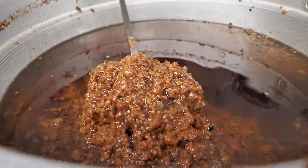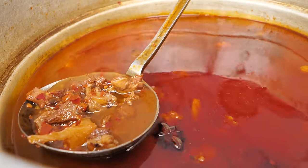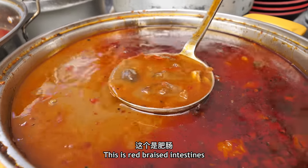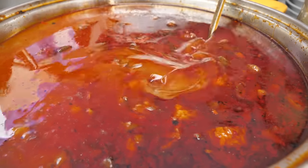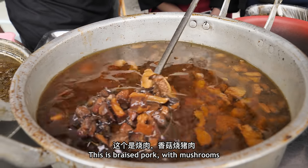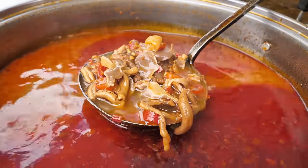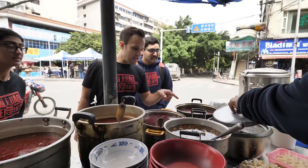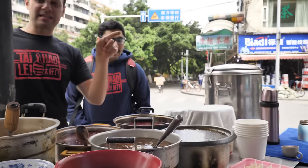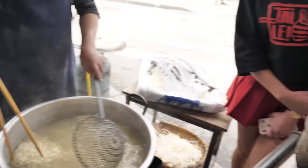So we've got ground pork sauce. This is paigu. Spare rib, and then niurou, and then beef. This is feichang. Oh, and feichang. You can get intestine as well. This is shaorou. Oh, and shaorou, zhurou. Oh, mushroom pork. Okay. This is jiza. Oh, jiza, and chicken organ as well. And then, oh, chuancai roushi, which is pickled veg and sliced pork. But we're gonna get the classic right here, which is ground pork over top of zhajiang noodles.